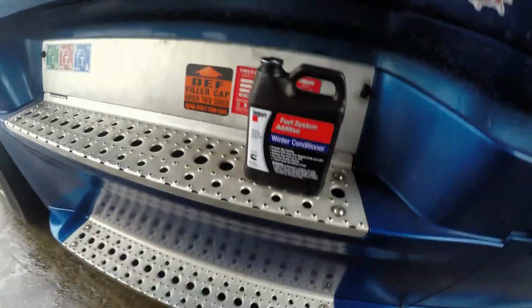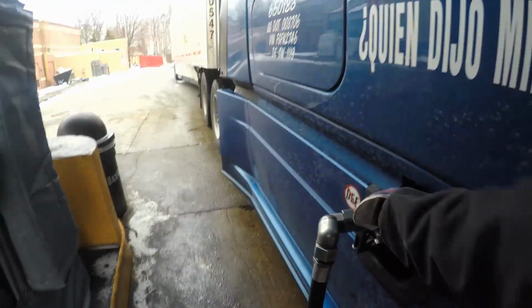Remember, you gotta put a little bit of that stuff in the reefer, so you make sure you leave enough. All right, we'll go ahead and stop this over here. I like to split my fuel up between the two tanks. If I do 100 gallons, I like to do 50 and 50 myself, you know what I mean?